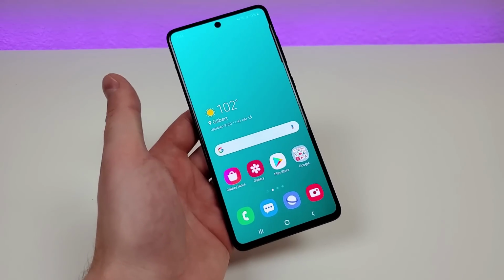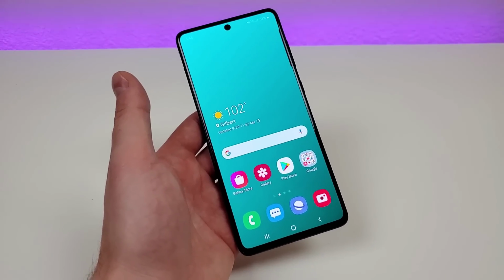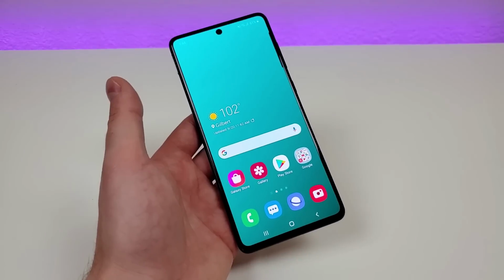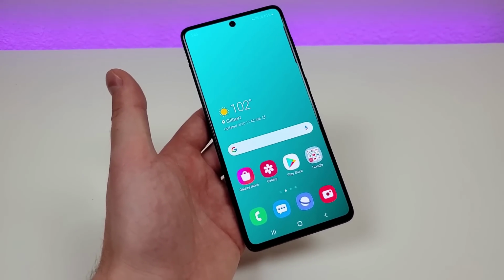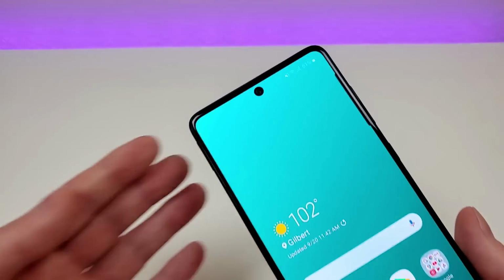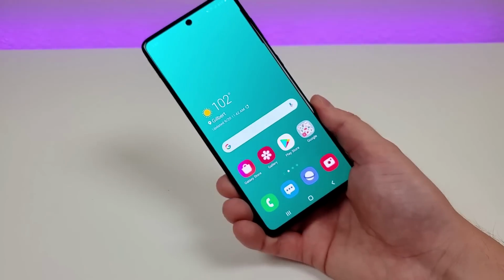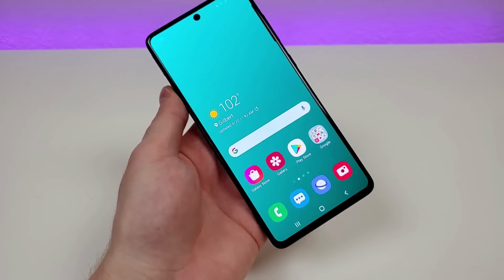Now, another cool thing about the A71 is that the design of the device is actually very similar to many other higher-end Samsung flagships. For example, just like the Note 20 Ultra and the S20 Ultra, we're getting very small bezels all around, and we're also getting a hole punch for the front-facing camera located at the top center of the phone. So at least by looking at this device straight on, it does look like one of the top offerings from Samsung.